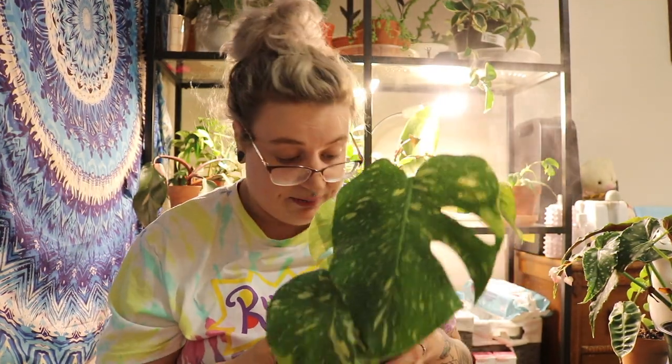Looks a little yellow on camera right now. That's just my lighting. I have yellow lights. I'm sorry. Let's just get him back on his shelf now.